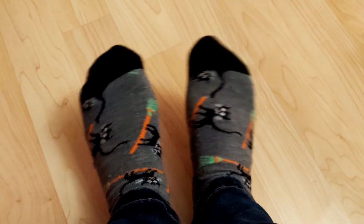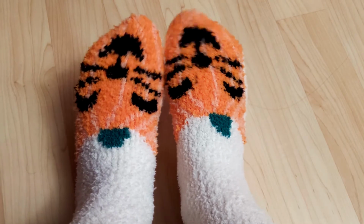Alright, now that we're all finished up, I'm switching from my daytime Halloween socks to my cozy Halloween bed socks.